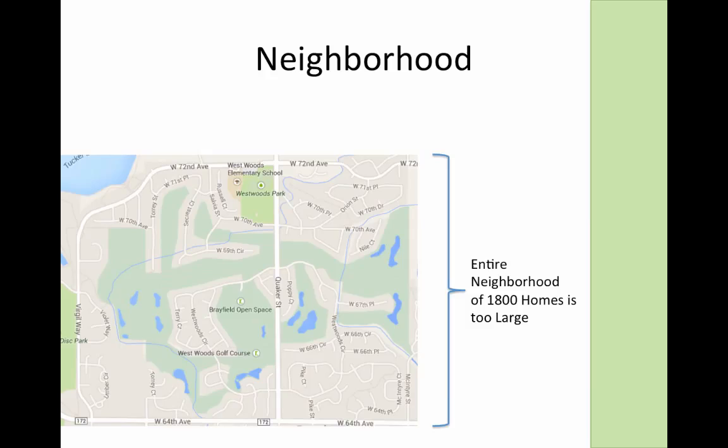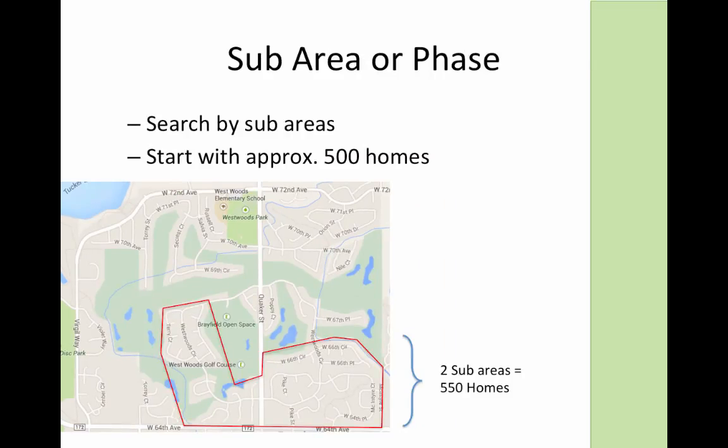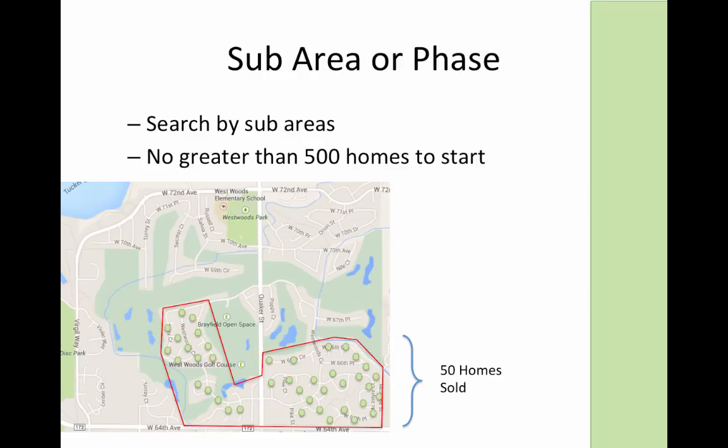Instead of taking the entire neighborhood of 1,800 homes, pick a smaller area of about 500 homes to start. So search by sub areas. In this example, I took two different sub areas. One's called the Links and the other's called the Fairways. So here you see, if I combine these two areas, it comes to 550 homes total. On this next example, you can see that there were approximately 50 homes that have sold in this area over the past 12 months. So this is an ideal neighborhood for us to target.